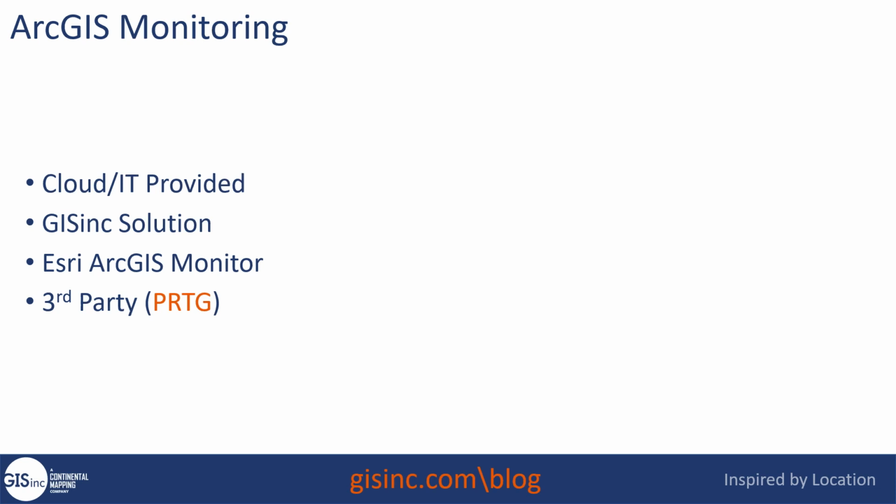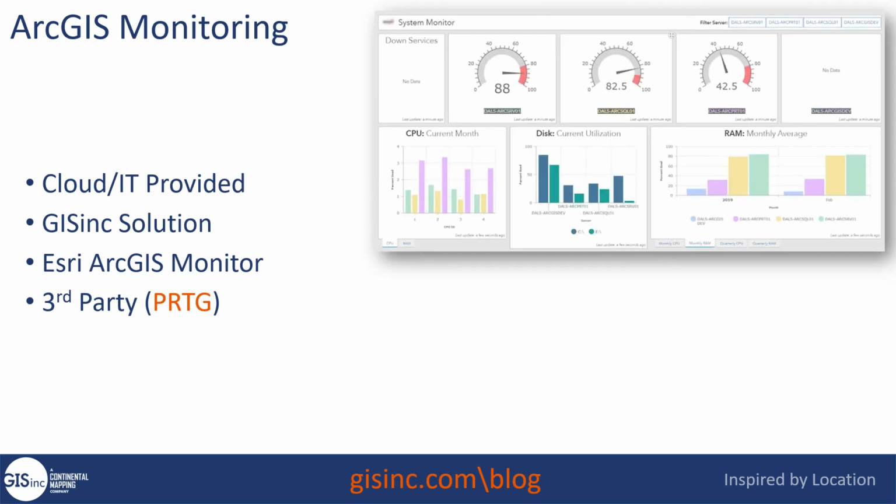Yeah, so in order to monitor various aspects of ArcGIS Enterprise, there's a variety of options. So you can just utilize what's available through the cloud infrastructure that's provided just to monitor the servers themselves. Then there's GIS Inc, which has a solution incorporating more than just the infrastructure. Right now we're getting into some nice graphics, etc., and even getting involved into some of the services that are up and running, some that aren't, what we might need to address from our GIS servers perspective.